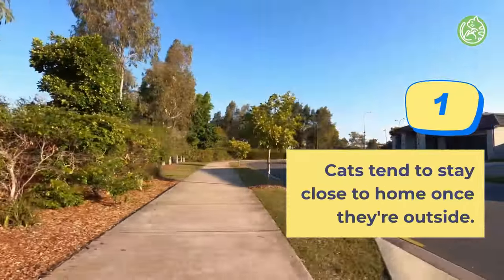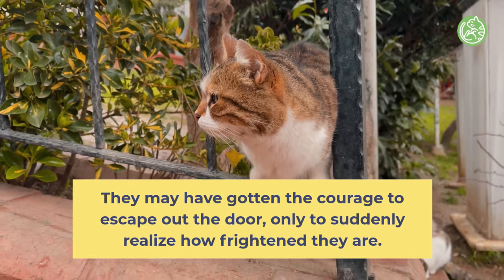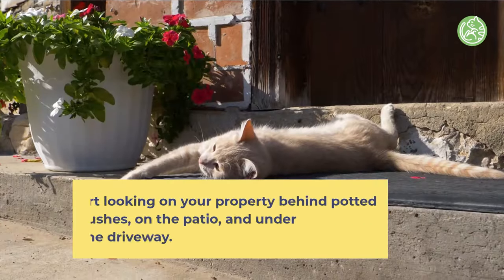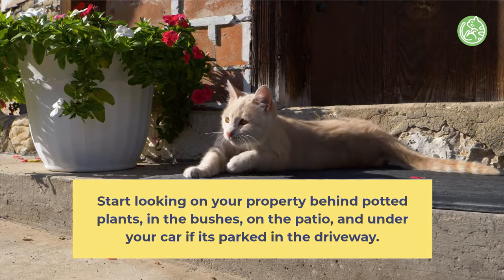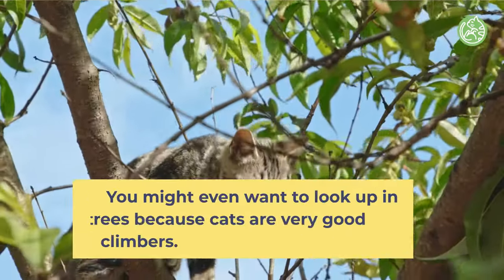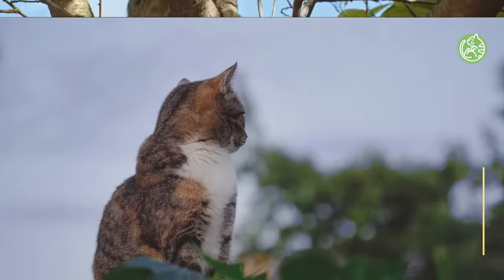Cats tend to stay close to home once they're outside. They may have gotten the courage to escape out the door, only to suddenly realize how frightened they are. Start looking on your property: behind potted plants, in the bushes, on the patio, and under your car if it's parked in the driveway. You might even want to look up in the trees, because cats are very good climbers.